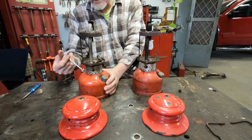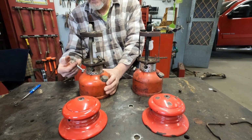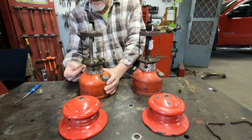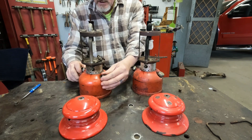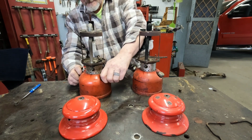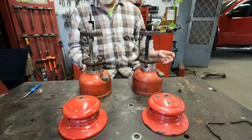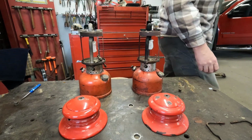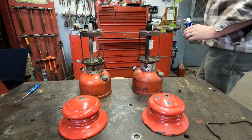Ooh, the check valve's leaking on this one. Maybe pump it a little more. Sometimes they'll come around. Nope, it's leaking pretty good. So I'm going to try something that works sometimes and doesn't work sometimes for a check valve that's leaking by.